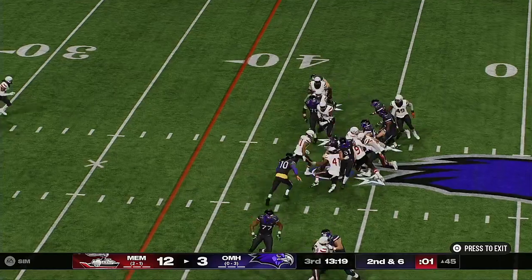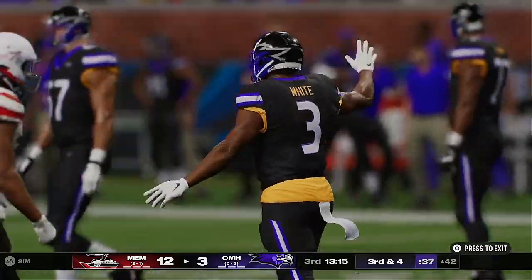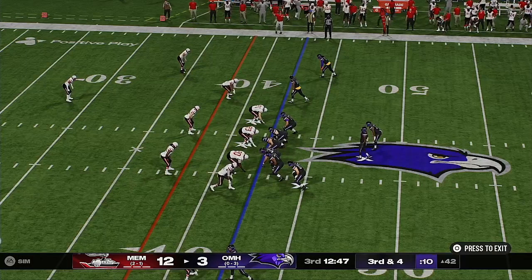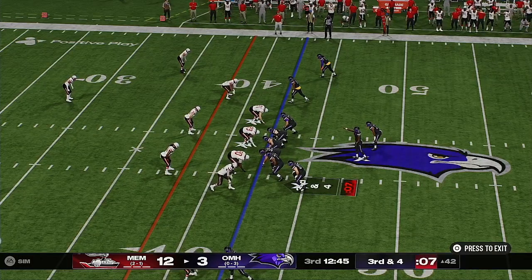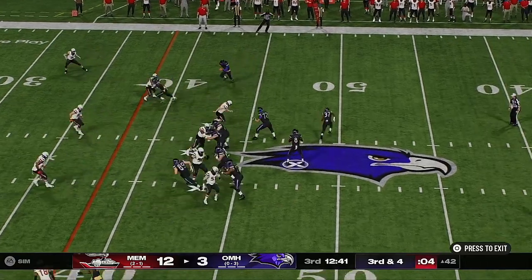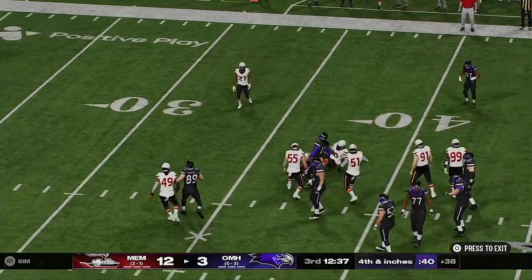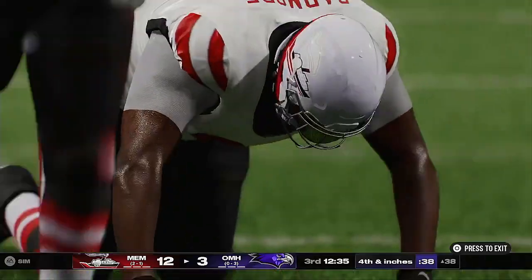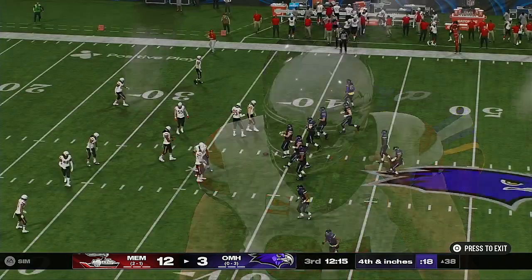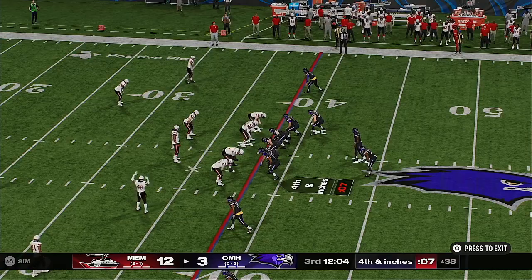Option play. Here's White. Broke through some contact, but unable to reach the 40. You know that old expression, it's not my night? It hasn't been his so far. I don't know if the legs are a little bit heavy. Sometimes having to hang out all day and play doesn't exactly play to your advantage, but it's been a tough go for him. And every time he looks up, somebody's there defensively. That was the same case on that play. He'll wind up getting 4 yards there on his own, but it also brings up 4th down.